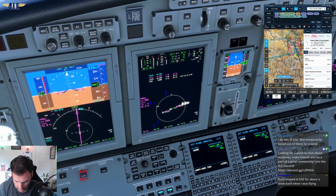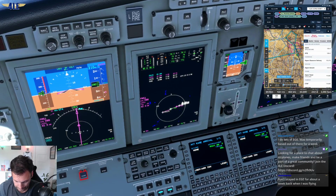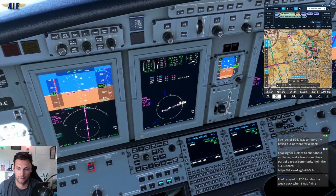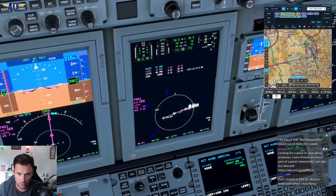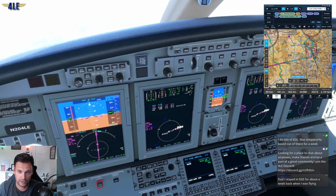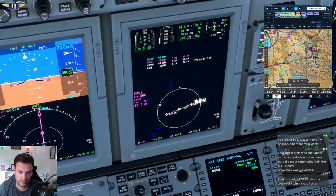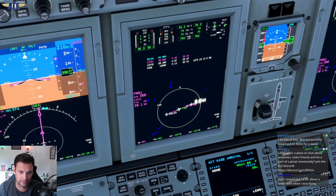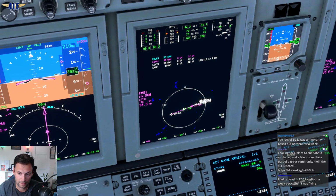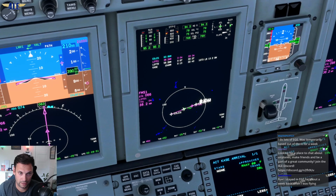Aspen. Aspen, Aspen. 1885, okay. There's, oh, holy crap. Oh, no. This is not going down. I thought the vertical speed was moving. I don't think it is though. It went down momentarily. I think that was just a little bump there. Okay, is it gonna do it?